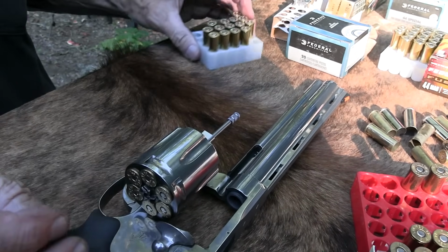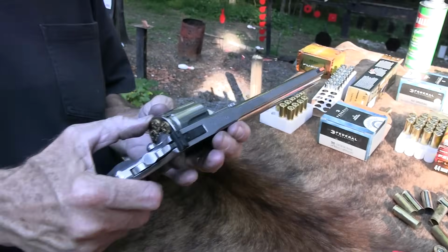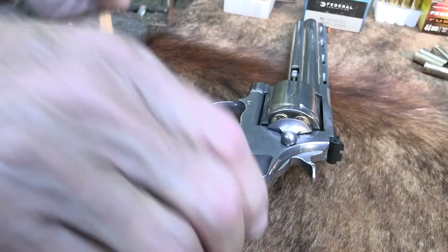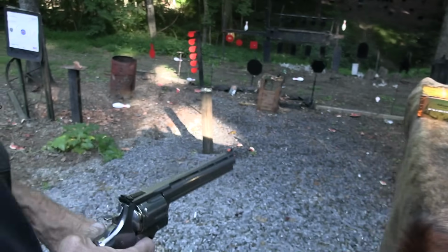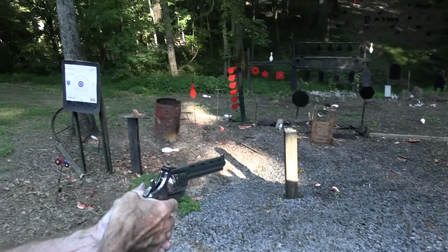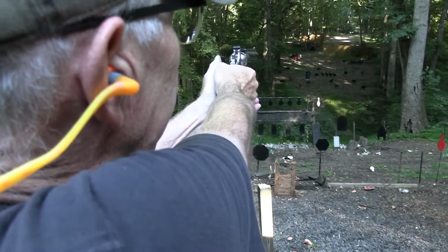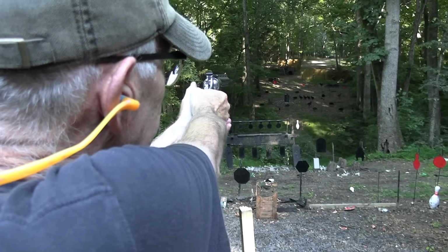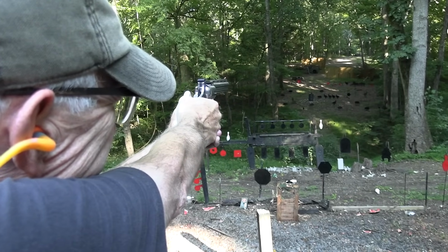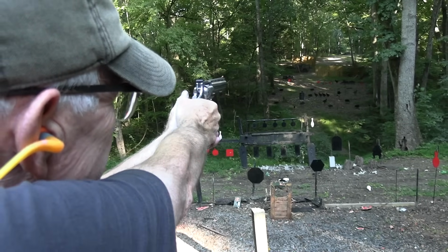So 44 Special is actually not a slouch of a round. It's comparable ballistically to 45 ACP. But when you put it in a big, heavy 44 Magnum, it should be really pleasant. And you'll also be able to tell it's a little slower. I'll shoot at the gong. You'll notice the difference in the time it takes to get there. See what I mean?